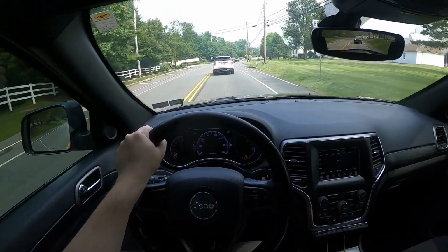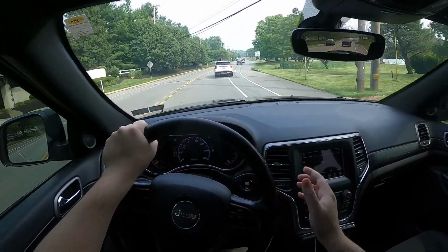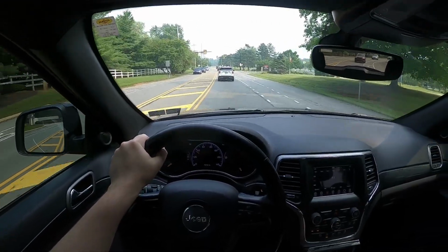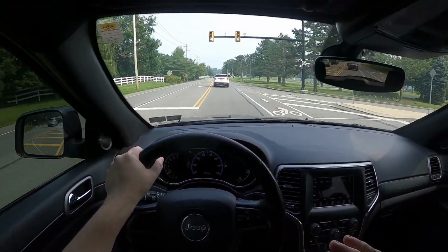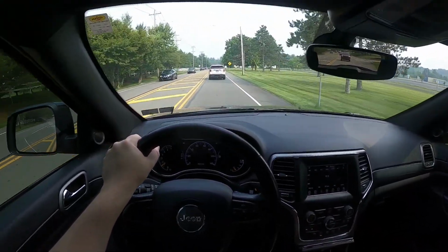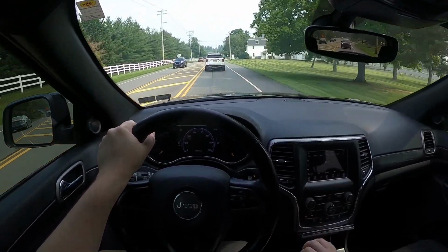This car does take some getting used to, I will say, when you drive it for the first time. If you're coming from a smaller car, this feels really big. This feels like a big car. Takes up a good portion of the road. You feel much higher up, like I already said. And it's just got kind of a choppy feel to it a little bit at first.